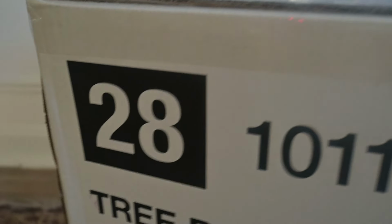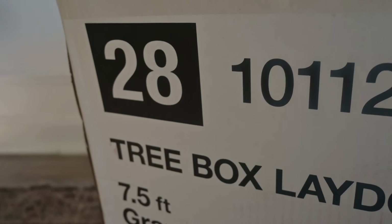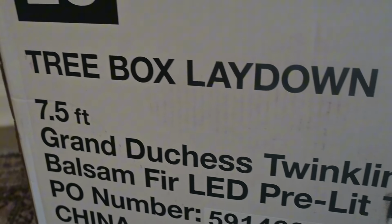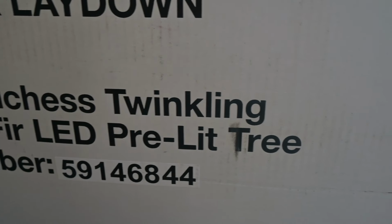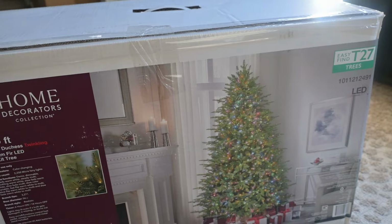And this is how it looks. I just want you guys to really see. And on the box, you will see 28. So there are two different numbers you're going to be looking for. You're going to be looking for T27, and also you're going to be looking for 28, and that will be the jingle box. And you see, they said tree box lay down. So this is how you're supposed to lay it down. This is the Balsam Fir LED Pre-Lit Tree. So you don't have to do anything to this. It's already lit. You just have to set it up. It has different colors, red, white, blue, pink, you name it.